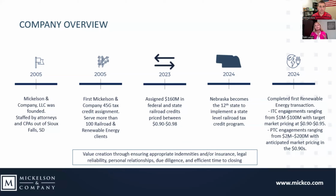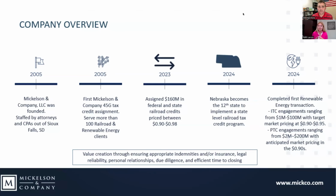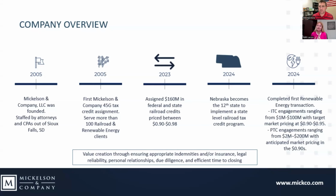We're all attorneys and CPAs, so we're highly experienced in this area. We also have a lot of us with ag backgrounds. So we love the fact that the Inflation Reduction Act has created these credits so that we can work in a space that we love, which is agriculture and ethanol. So we've been around for 20 years, and the reason why we're in this space and we believe we have the expertise, and certainly we do, is we've been working on what was a federal tax credit that is also transferable for class 2 and class 3 railroads. So before this Inflation Reduction Act, that was really the only fully transferable tax credit that existed out there.